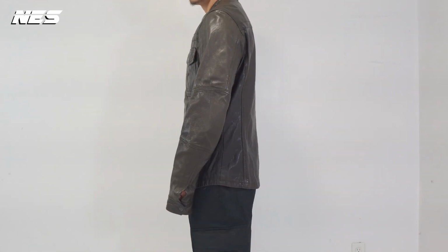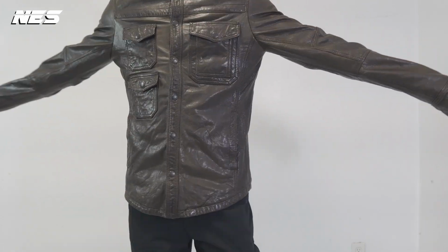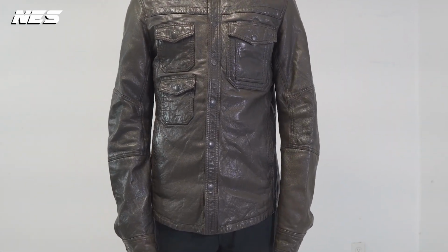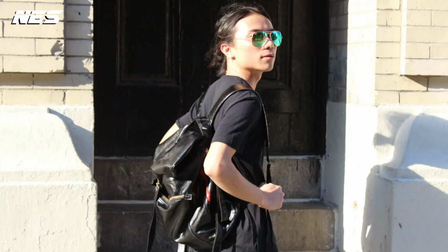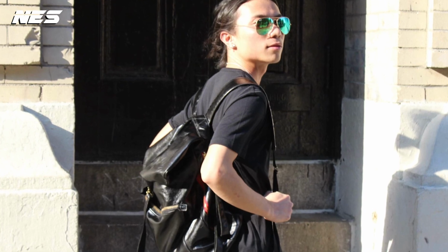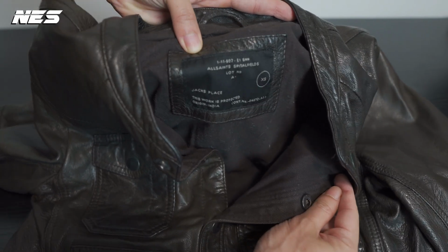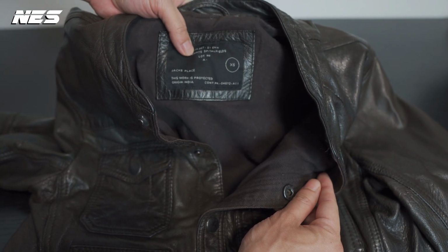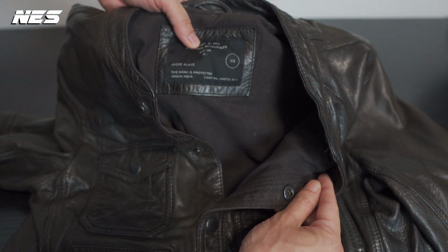After 10 years, the fitting on this leather jacket fits me a little bit better around the shoulder and also around the chest, because back then I was mad skinny. I was only 92 pounds, but now I'm 115, 118. My shoulder and my chest are a little bit wider, so it fits me very good.